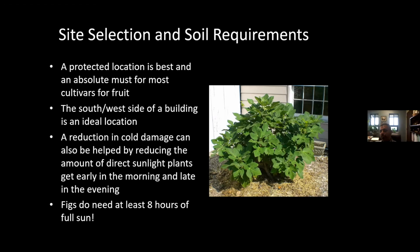A reduction in cold damage can also be helped by reducing the amount of direct sunlight plants get early in the morning and late in the evening. Reason being is in the wintertime, if it gets sun really early in the morning, the tissue may be frozen, it heats up quick, and then when that sun goes off of it, it could drop quickly again, and you get some freeze damage that way. Kind of the same principle in the late afternoons as well. Once the sun goes down, the temperature's going to drop quickly, and you can get some freeze damage that way.